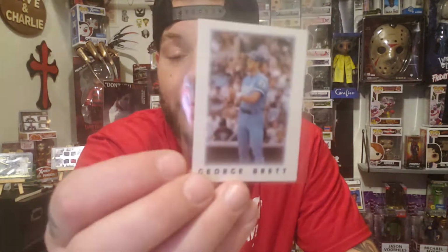Right on. Oh, here we go. We got a Topps George Brett Mini. That's cool. Very cool card. Oh, we got Ken Griffey here. We got Roberto Clemente.